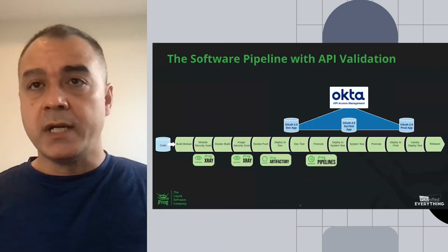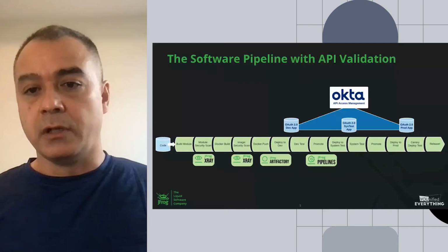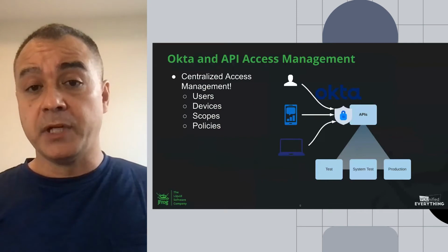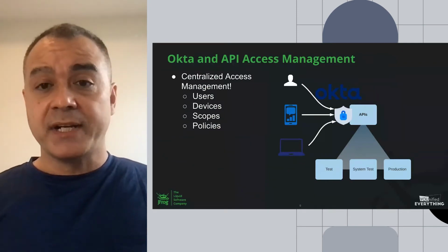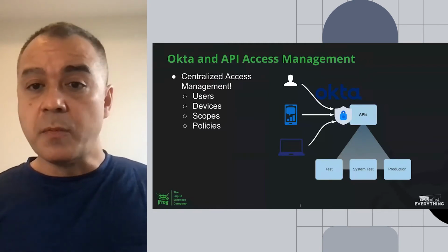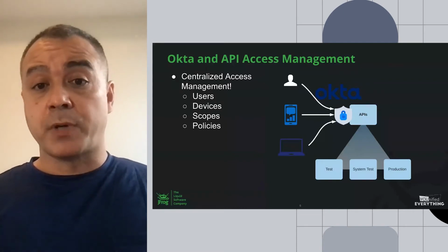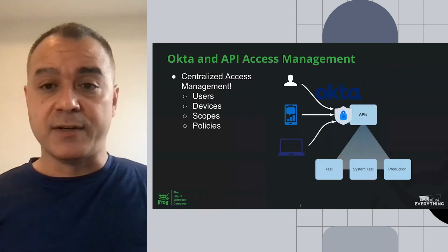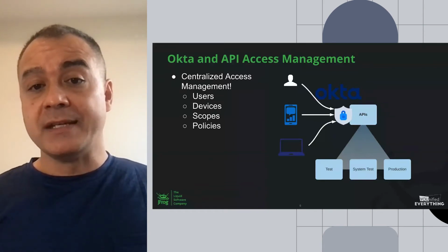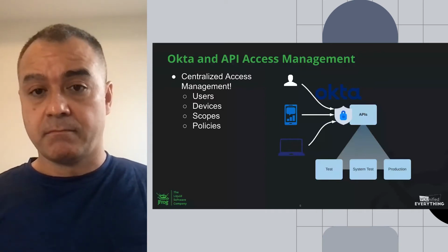So that's an example of what a software delivery process with API validation using Okta could look like. Now let's talk about the importance of this centralized access management, particularly through Okta. With this centralized access management, you're able to manage groups of users, devices, scopes, and policies all in one place, rather than trying to do it yourself or have it spread out across maybe configuration files or your own homegrown apps. With it centrally managed, you also can easily compare scopes and policies that you create across your applications.